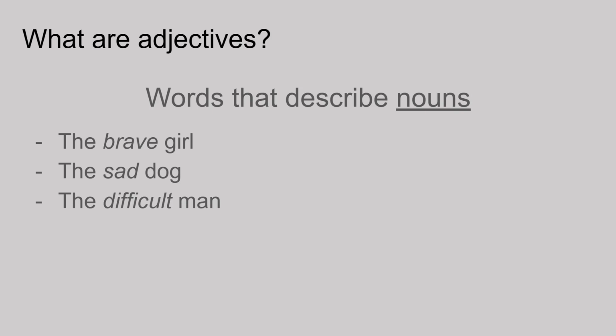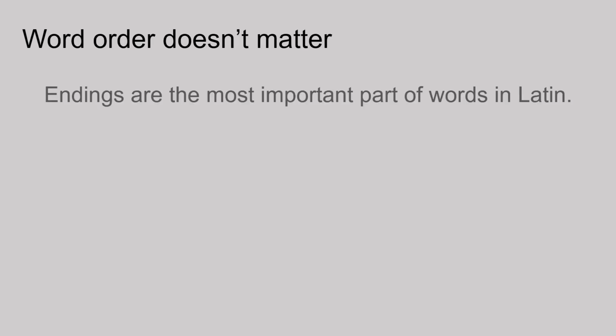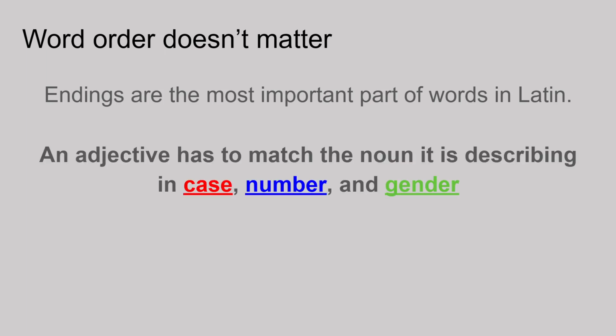In English, they're fairly easy because they just go next to the noun that they're describing. In Latin, though, word order doesn't matter. What matters are endings. We use these to tell which noun the adjectives are describing. In Latin, adjectives have to match the noun they're describing in 3 ways: case, number, and gender. This is super important, so I'm going to leave it at the top corner while we keep going.